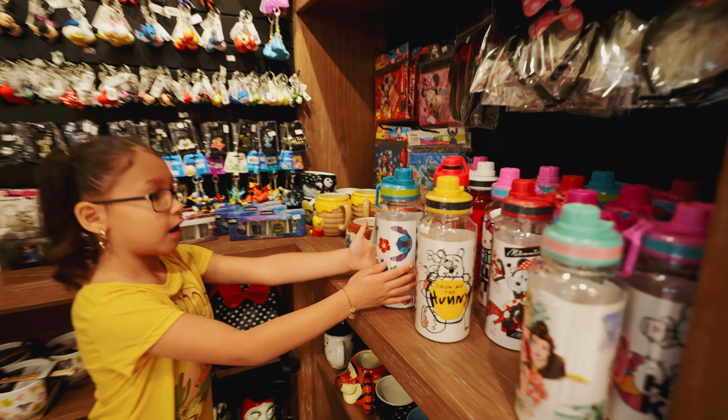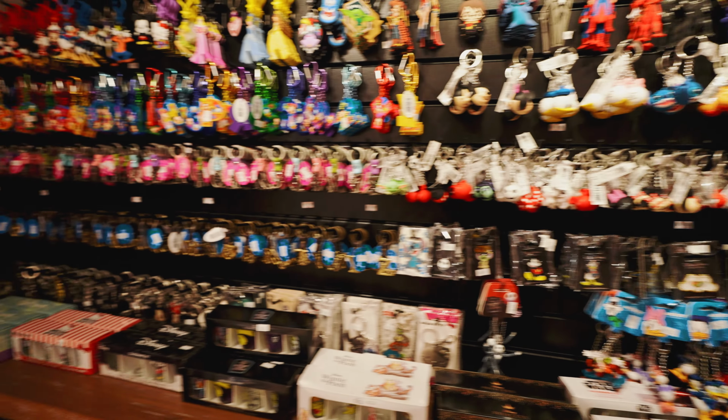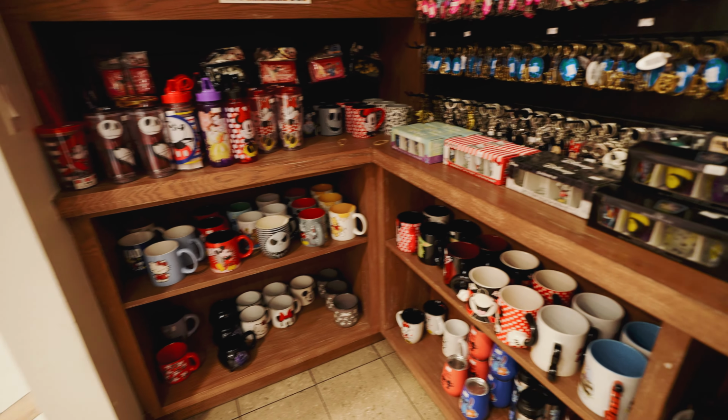Come in here. Get some, ooh, a Stitch cup. Oh, nice. Keychains, pins, shot glasses, coffee cups, and more. Stitch.